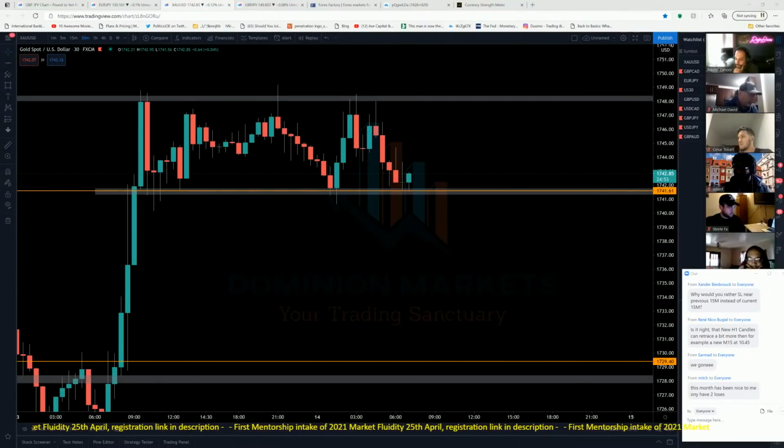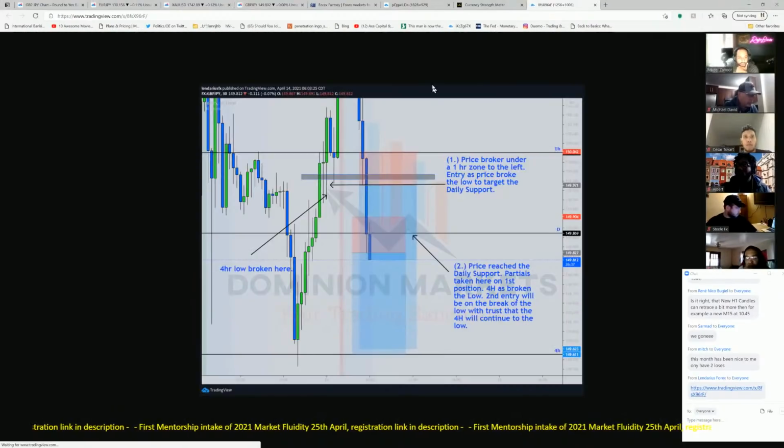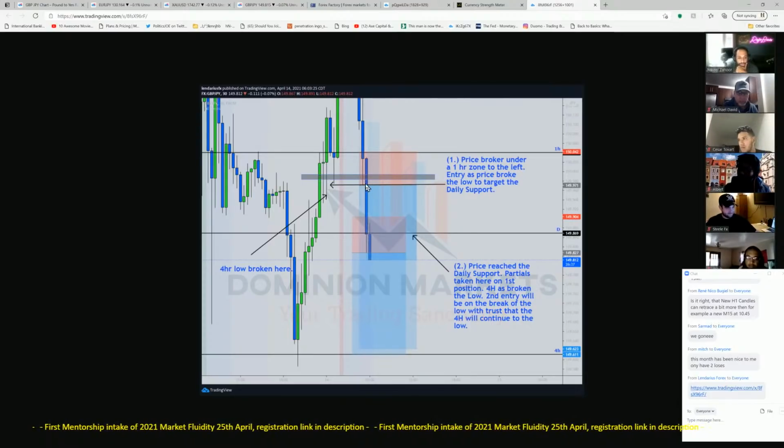All right, let's see over here. Oh, let's take a look at this chart over here. This is a pound yen. Price broke under 1 hour support right here. Entry as price broke the low. Beautiful, beautiful. Price reached this area. Second entry. Oh, nice. So you have a second entry right over here. Amazing. Well done.